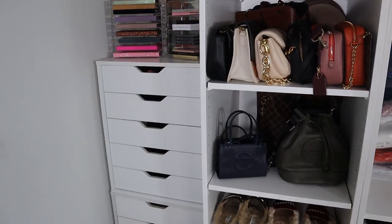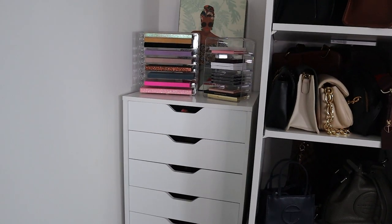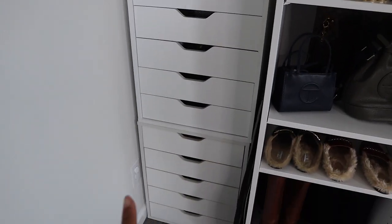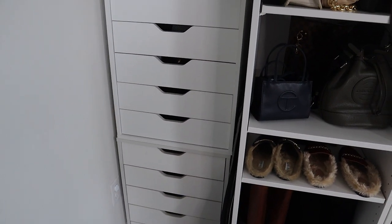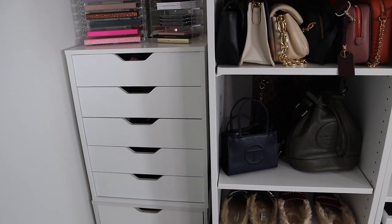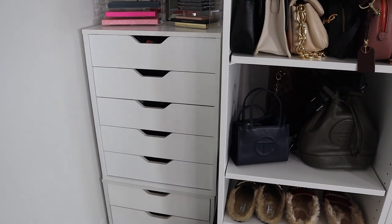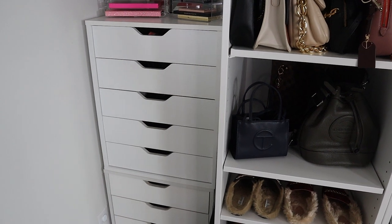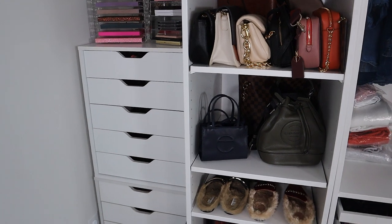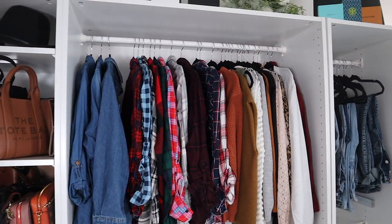So I will go through these guys over here once I do the room and the makeup collection tour and all of that. But these are just drawer sets that I grabbed from Amazon years ago. They're still available and I'll make sure they're linked down below. But I love these drawers. They're very comparable to the IKEA Alex drawers. But I don't have an IKEA near me and they charge an arm and a leg to ship some things. So yeah.